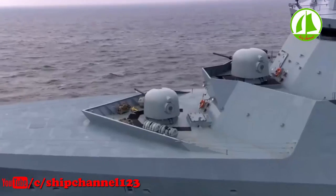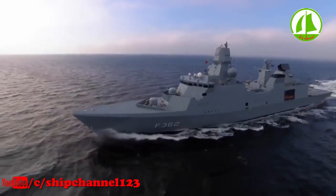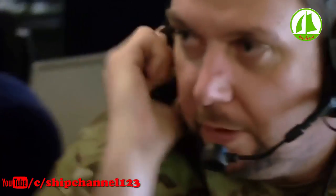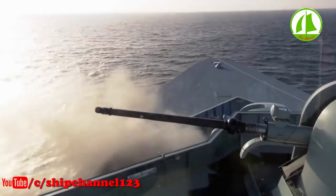It's one of the most sophisticated warships on the planet. I don't think there's a ship anywhere in the world like this one. Built to handle whatever threats come its way. We found a shotgun. They found a gun. This ship is about to undergo the toughest test of all.